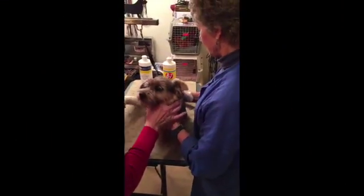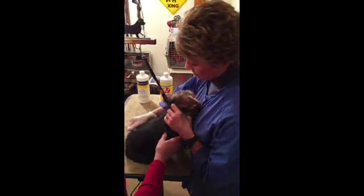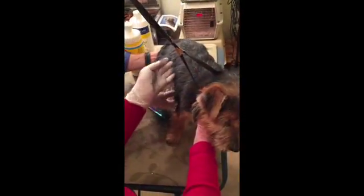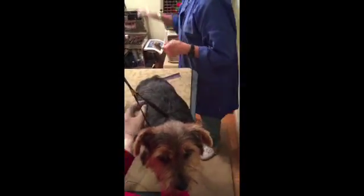See how my thumb? This is what they call rolling the coat. If you take your thumb and you kind of roll your fingers like that, then this part all has to go. That all has to come out. All of that. His coat's real easy to take out. That's a good thing. It is helpful sometimes on some of the dogs.